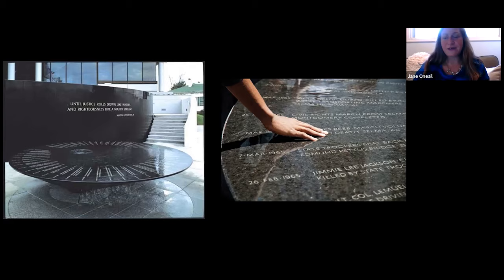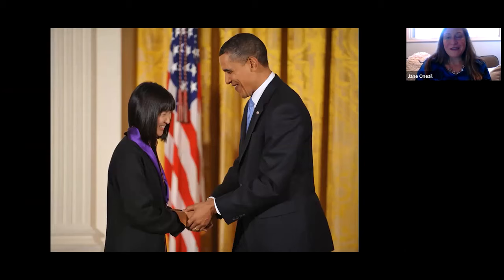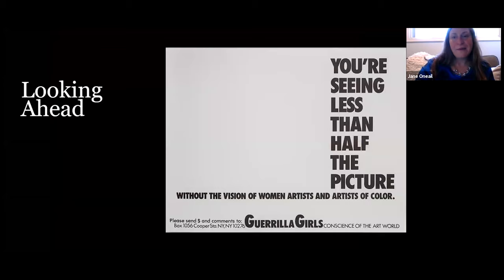Maya Lin received the National Medal of the Arts from President Obama in 2009. And she continues to have a thriving career. So it's really interesting to think about what she'll continue to produce and what her legacy will look like.